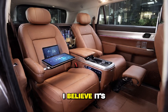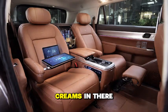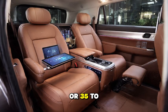We also get, I believe it's a 4.7L fridge down here. So you got drinks in there. You can get, I think it's from 2 to 15 degrees. So you can't really store ice creams in there. They might start to melt a little bit, but 2 to 15 degree or 35 to 50 degree if you want to heat stuff up as well. Also get 2 USB sockets on there.